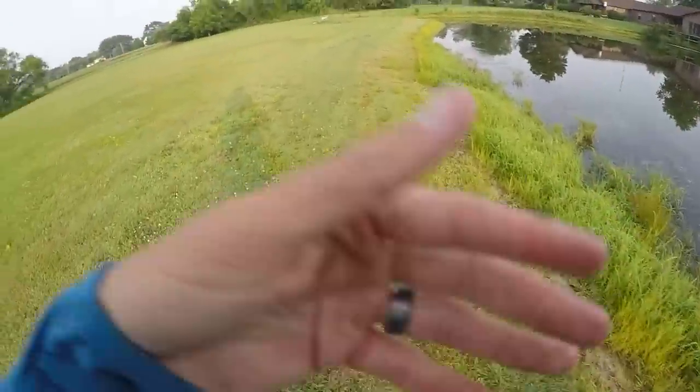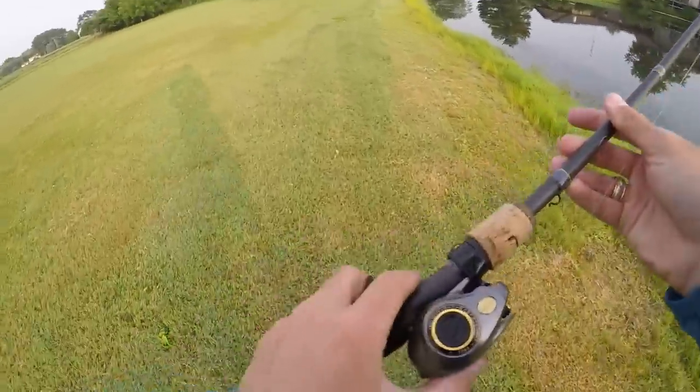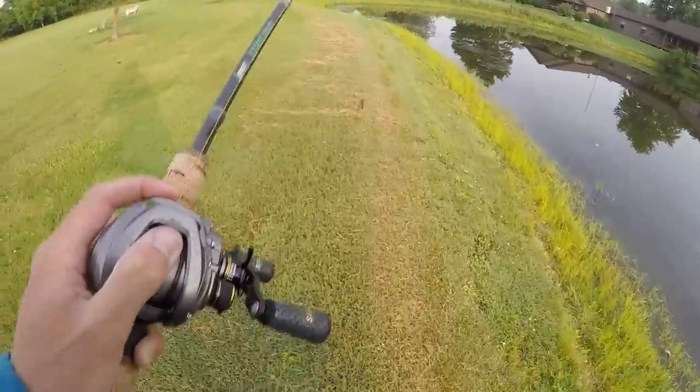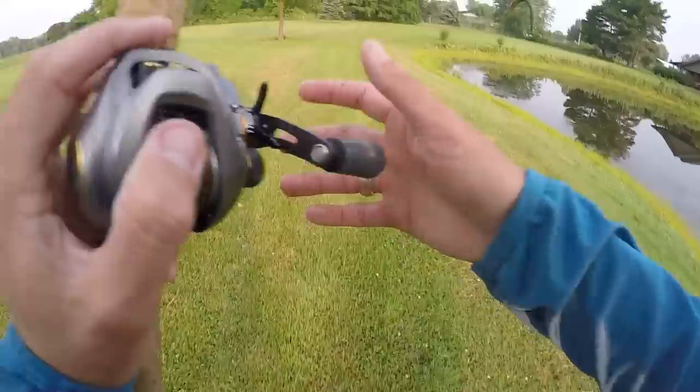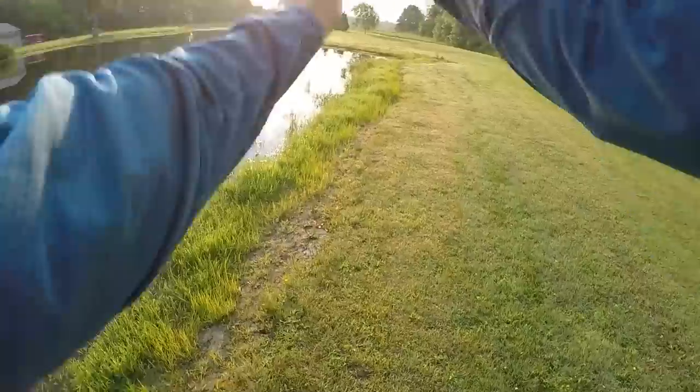But now that I see how active they are, I don't think the wacky rig is the best choice for that. Sure, I've caught two and got another bite or two on it, but I think there's a lure that we can put on that will get us quite a bit more success. And that is the old weightless caffeine shad. So let's do that real quick and be right back.